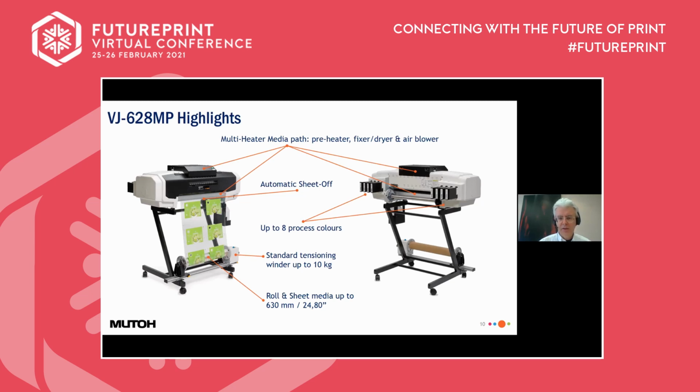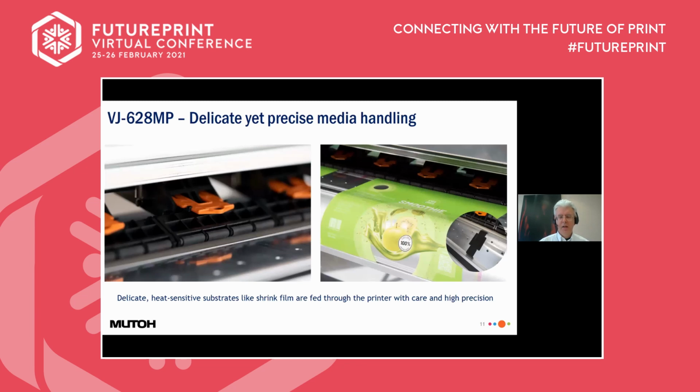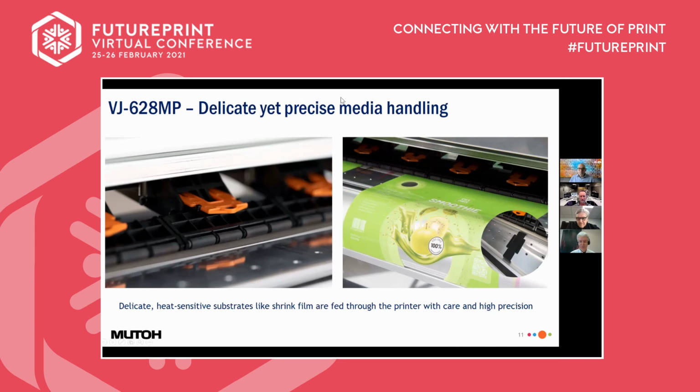And the last slide I want to share is the system to delicately move those very thin films. On one hand, they are delicate, you need to treat them gently, but on the other hand, you also want very precise movement and media handling, and that's done by these specially developed pressure rolls. That's what I wanted to share with you on the printer and the inks.